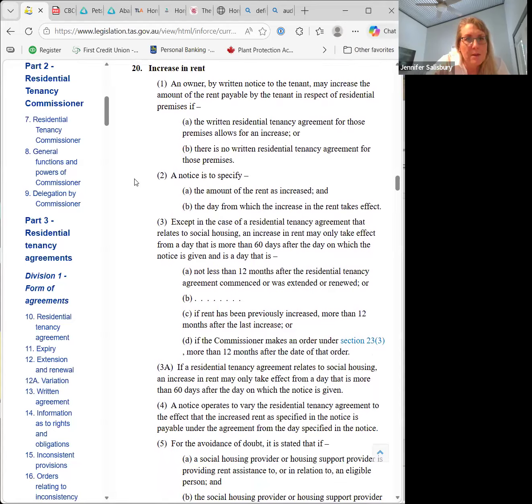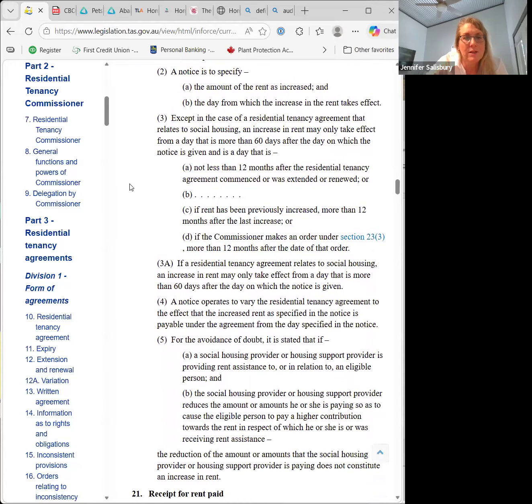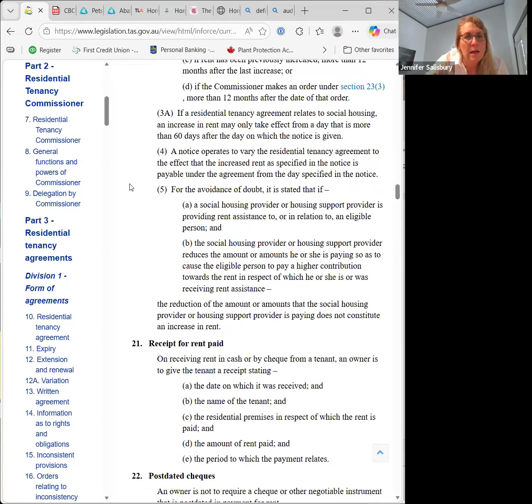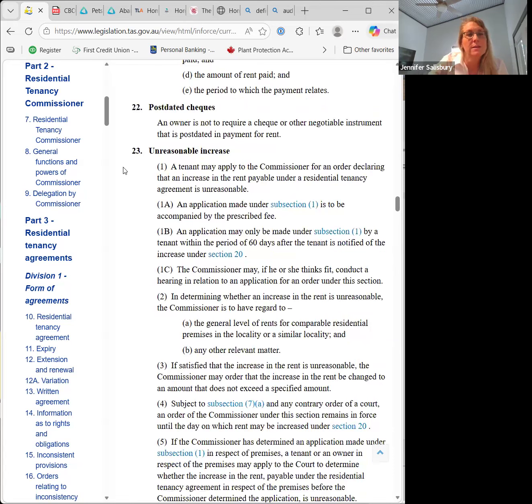It says social housing. So if you're going to do a rent increase in social housing, the rent increase may only take effect from a day 60 days after the day on which the notice is given, not less than 12 months after the residential tenancy agreement was commenced, extended or renewed, and if the rent has increased previously, more than 12 months after. So it looks like you can only do it once a year following the first year of tenancy, which again, much of this is quite standard, except for a few places. Okay, receipt for rent paid, post-dated checks, unreasonable increase.